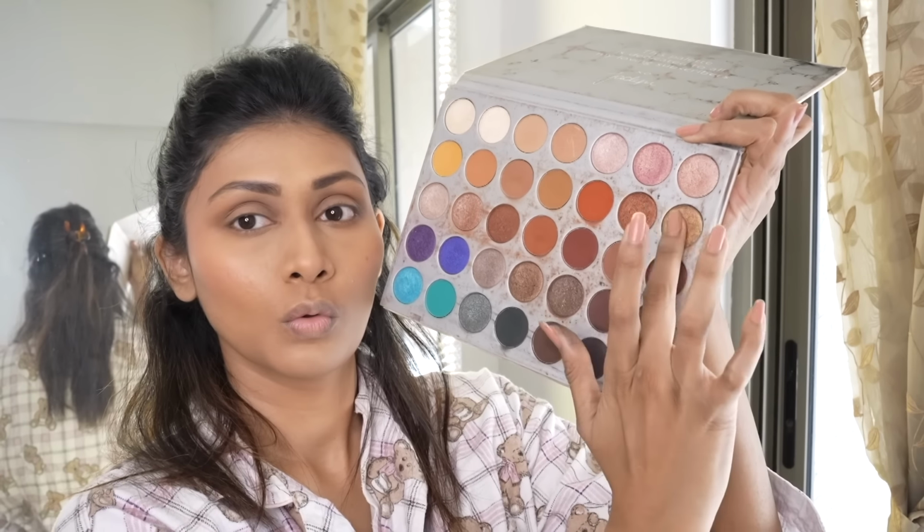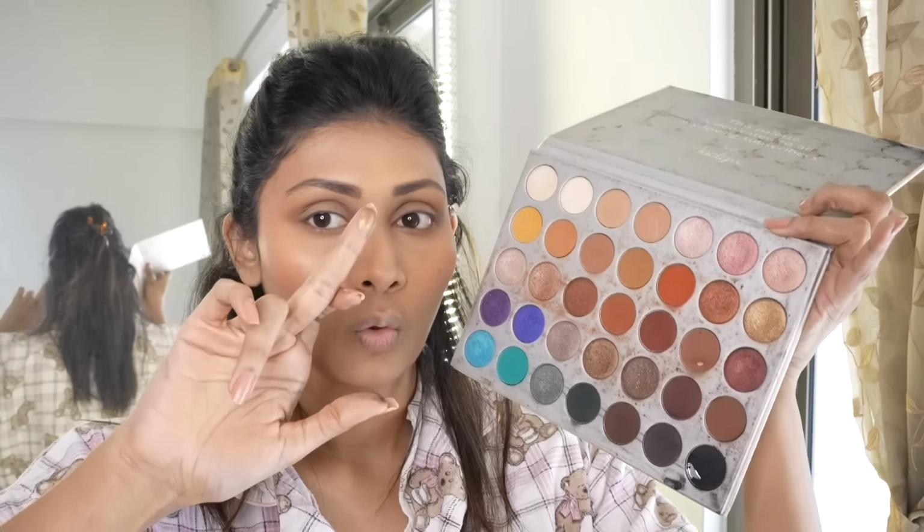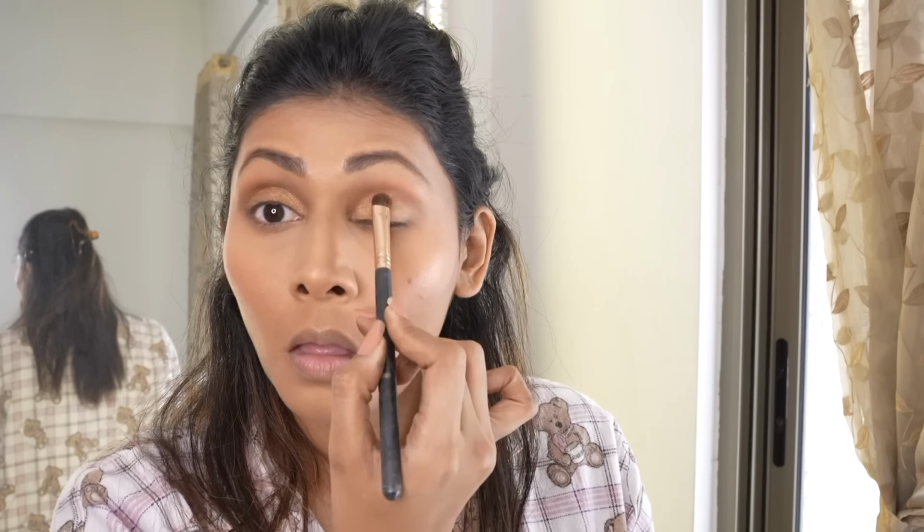Then I'm taking this champagne copper color in the palette, and I'm going to place it all over my lids. Oh my god, every time I place it, I'm amazed at how amazing the pigments in this eyeshadow are. And I'm going to blend it quickly with a flat blending brush. I feel like that is what gives the best look.